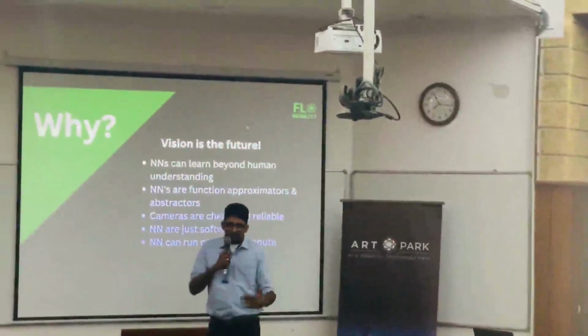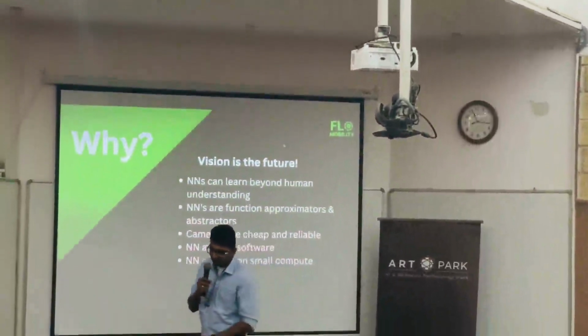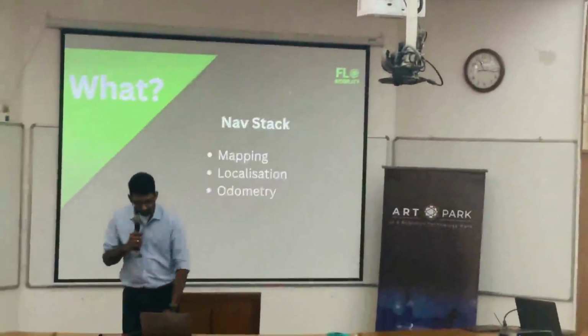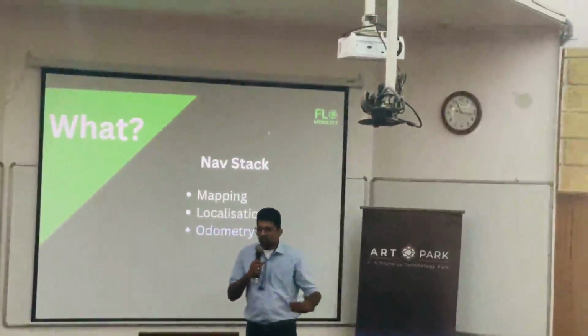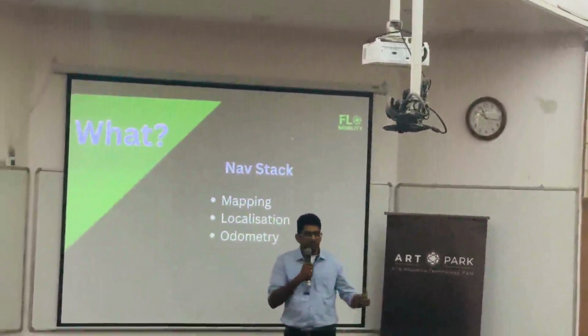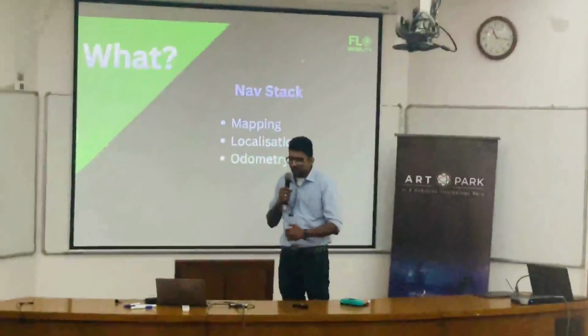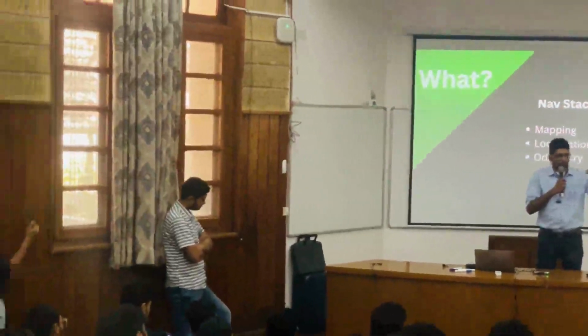And it generally requires less compute comparatively to your classical approaches. So now that we have a clear goal, we need to build a sub-$500 vision-based navigation stack. Next, we have to choose, in that broad range of problems, what do we want to solve?